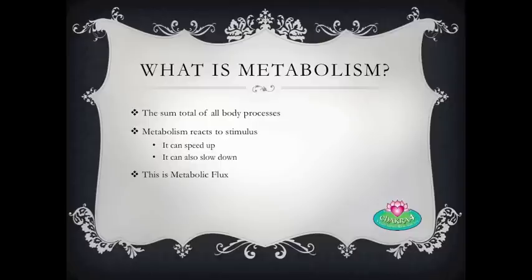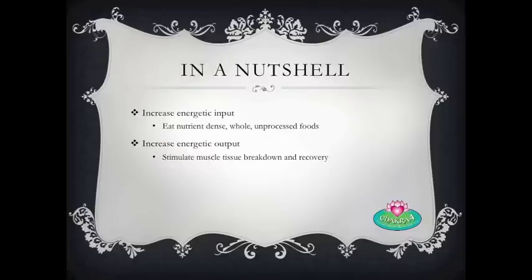So your metabolism reacts to various stimuli. And as a result, it can speed up and it can also slow down. You do the right things, you do good things, your metabolism gets faster. You do the wrong things, it gets slower. It's very simple. And this idea is called metabolic flux. So in a nutshell, what do we need to do to increase our metabolism?